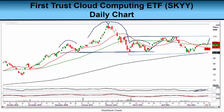So if techs remain strong in the coming week, you may want to keep an eye on the SKYY.